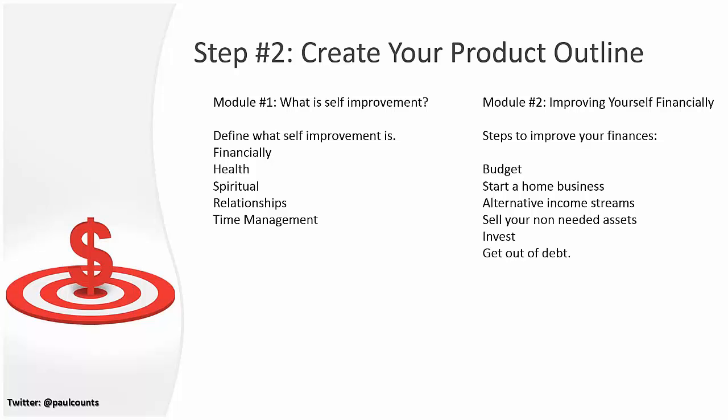So the next part of this process is, okay, financial, health, spiritual, relationships, time management. That is to define what self-improvement is. Module number 2 is improving yourself financially. So steps to improve your finances: your budget, starting a home business, alternative income streams, selling your non-needed assets, investing, getting out of debt. Now you want to keep this very simple. I know that module 2, because of the 5 main points I hit on, and I'm only touching on these very briefly in the main introduction, because your first module is your introduction to what you're teaching, so people know what to expect. And then for financial, I go in and I talk about financial.